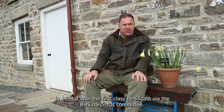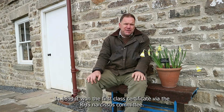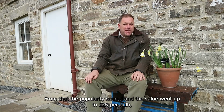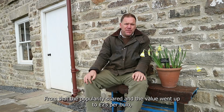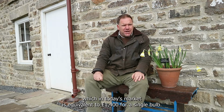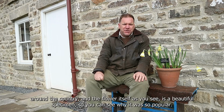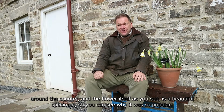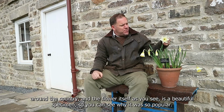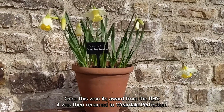In 1894, it won the first class certificate via the RHS Narcissi Committee. From that, the popularity soared and the value went up to £25 per bulb, which in today's market is equivalent to £1,400 for a single bulb. Although it was expensive for the time, it was very popular with estates and gardeners around the country, and the flower itself, as you see, is a beautiful specimen, so you can see why it was so popular. Once this won its award from the RHS, it was then renamed to Weardale Perfection.